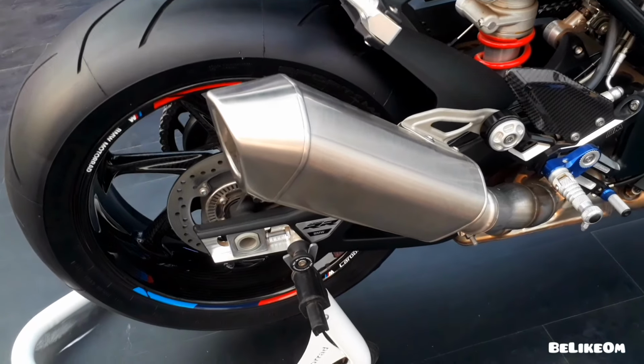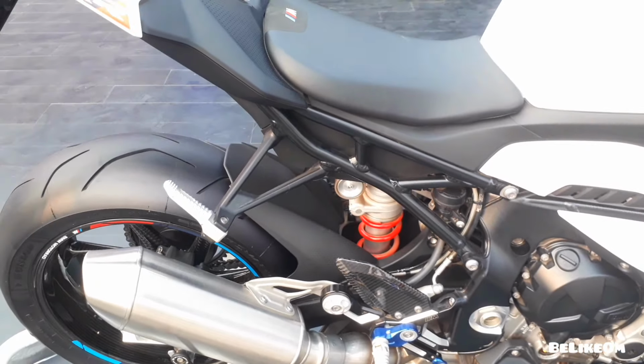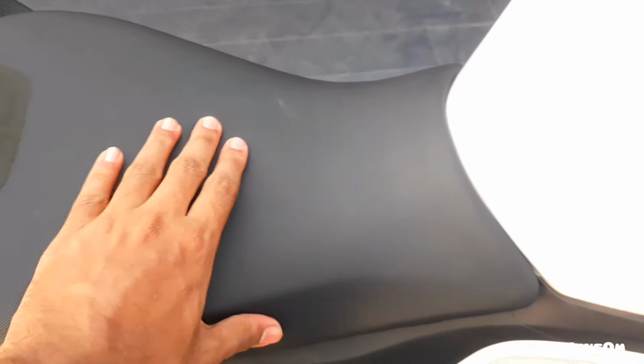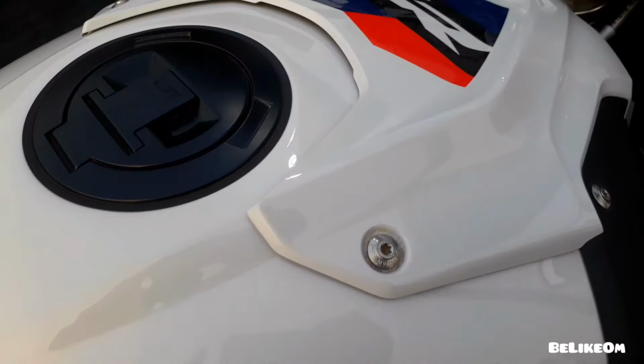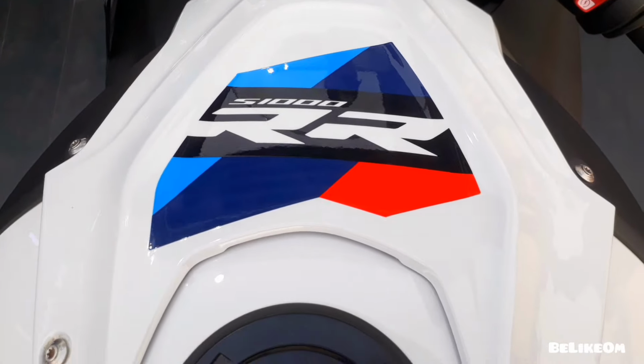The stock exhaust. The M Sport badging. Although the seat is very hard. S1000RR.